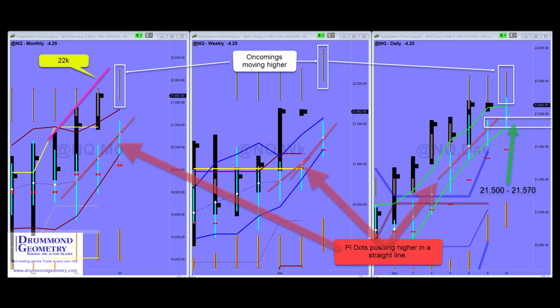Another thing I'd like to point out are the way the PL dots are behaving. On the monthly and on the daily, they're in a nice tight straight line, pushing higher. On the weekly, they're actually accelerating higher. So again, early indication to pay attention that there might be an exhaustive move happening, but we're not seeing any signs of that at all in a lower time period. So this isn't a time to start looking to short this market.